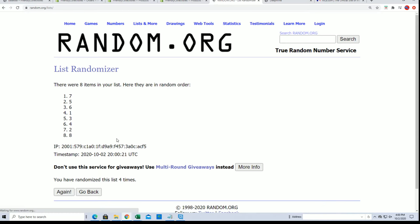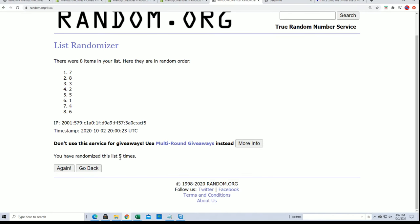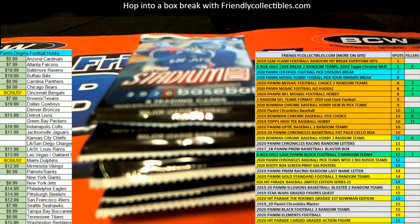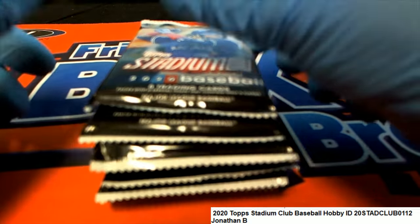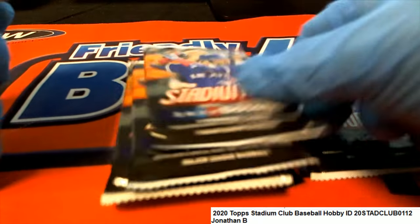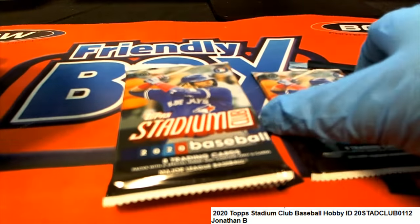After seven, lucky number seven. All right, so there it is. 1, 2, 4, 5. So basically, almost the top half. 1, 2, 4, 5. Here's 1 and 2. Skip 3, 4, and 5. So there we go.